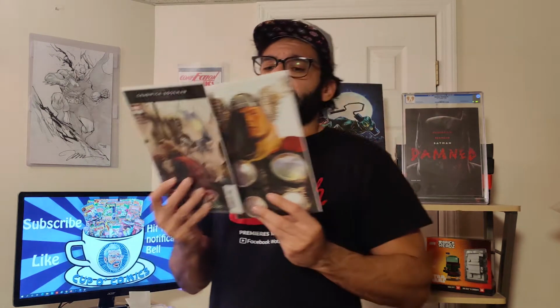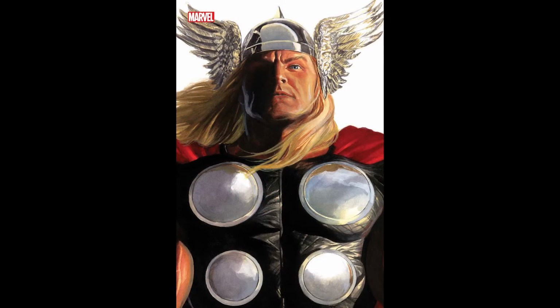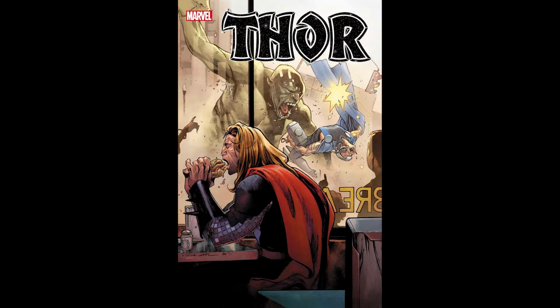Speaking of timeless variants, we've got Thor number 8. Really good book. I also got the A cover. Pretty good book. Or really good book. Different than what it's been. Thor is a little lighter in this one, which is good. Every once in a while you just need a lighter character development just to break it up, so it's not always dark, not always dire. People aren't always dying 100% of the time.